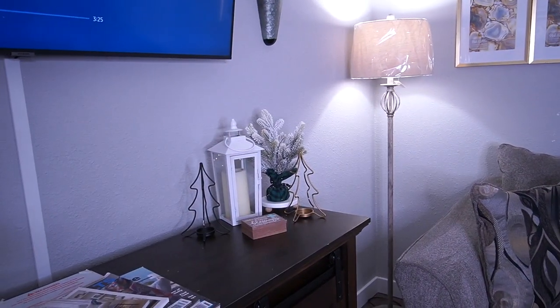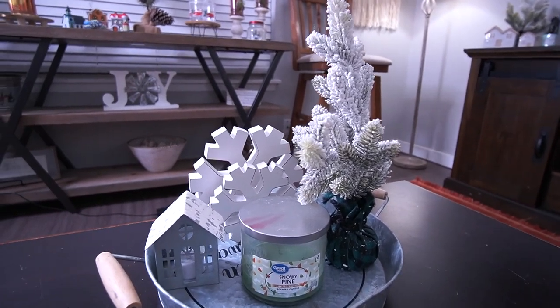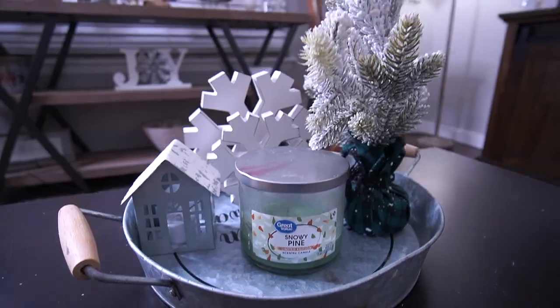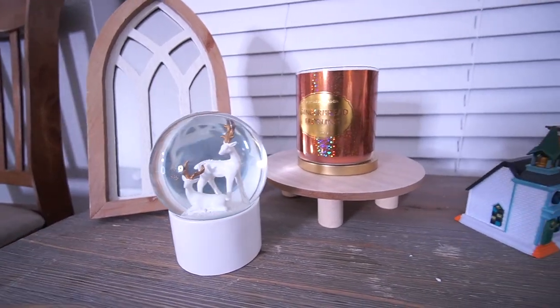So here's a quick look at all the touches that we added for Christmas and even things like our gallery wall. I don't have everything out that I want to have out for Christmas yet, but I'm really in love with how the space looks and just how it feels. A few things that we've had for years now have been set out, but I'm really happy with the outcome. Let me know what you guys think down in the comments.